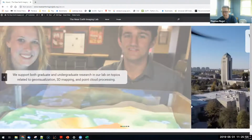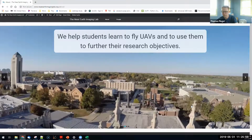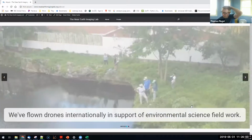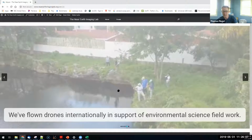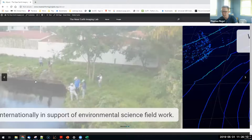This is a video that I took flying at NIU when we were there. Some field work from Mexico. A lot of these text sizes need adjustment, so it is a work in progress, but it's nice to see it coming along. This is one of our terrestrial LiDAR scans.